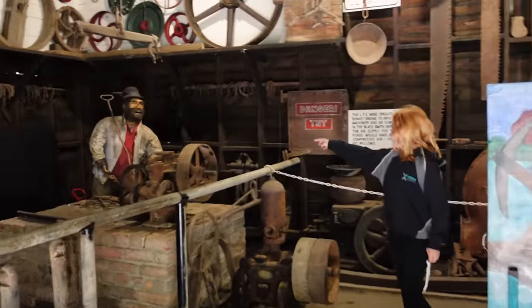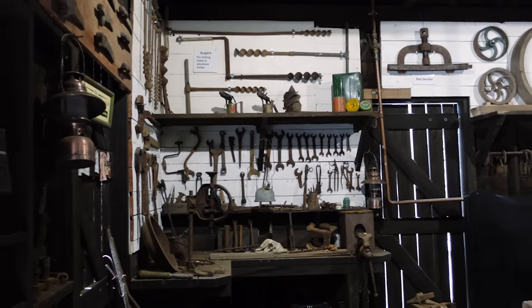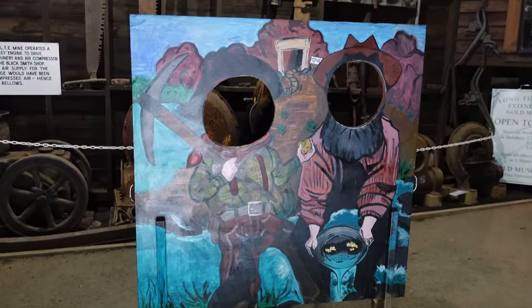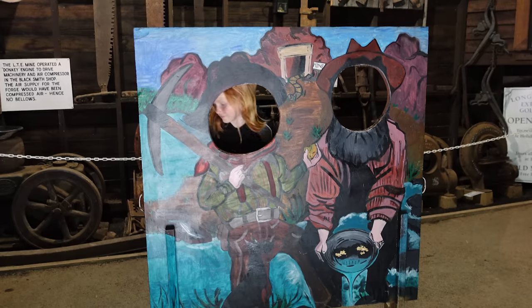He's creepy. What's creepy? He's creepy. Yeah, he's a little bit, isn't he? All these different tools. Oh, on the other side here, it's different. What, different picture? Yeah. Show me your head. Am I a boy or a girl? You're a boy. You have a beard. I think you're still a boy with muscles.